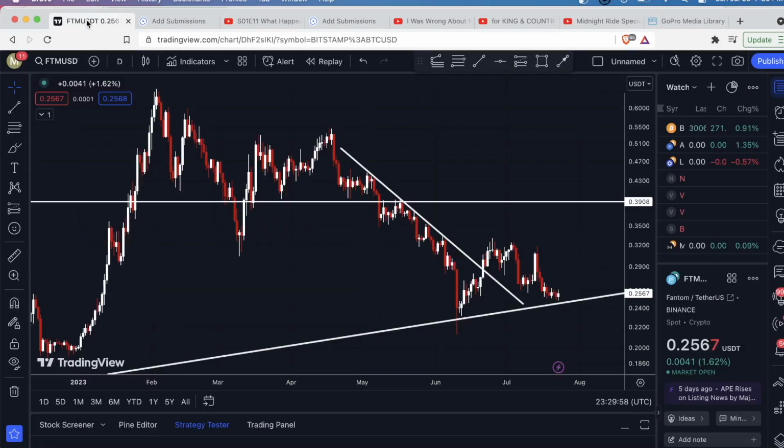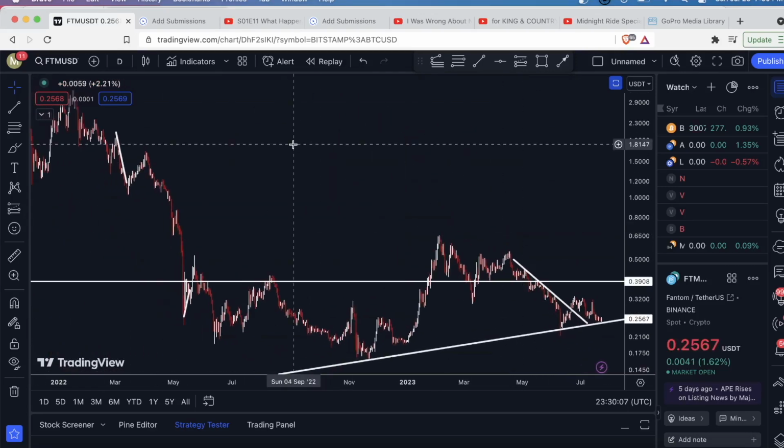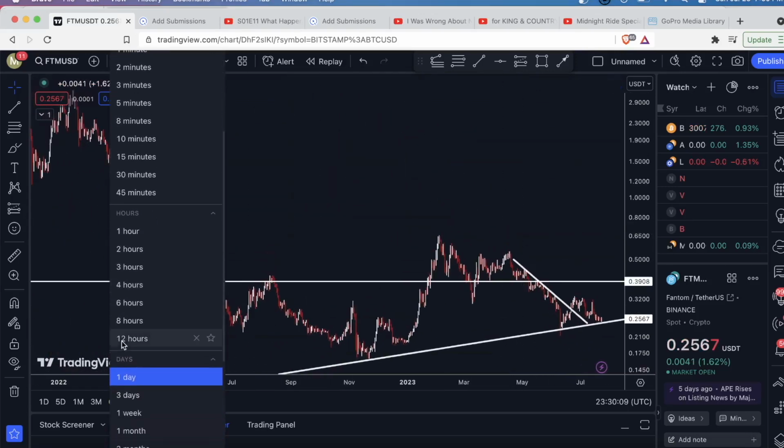So let's go over here. So we broke out, we went up a little bit, and we came all the way back down. And where we are right now, we're retesting this long trend here. I'll switch to the weekly so you can get a better look.